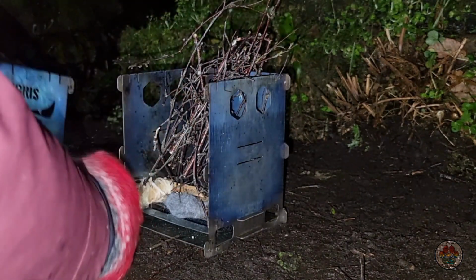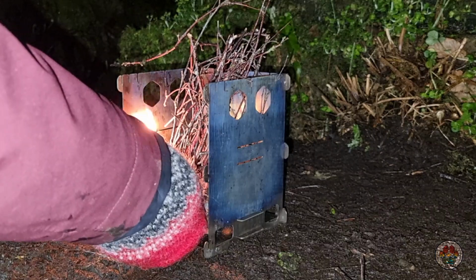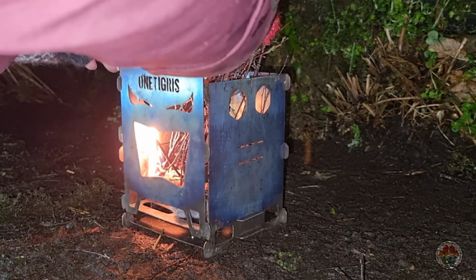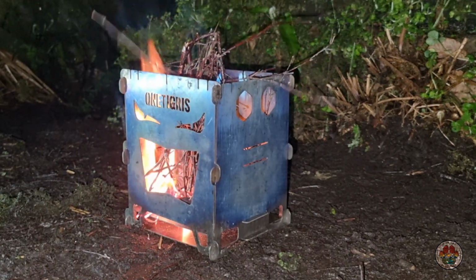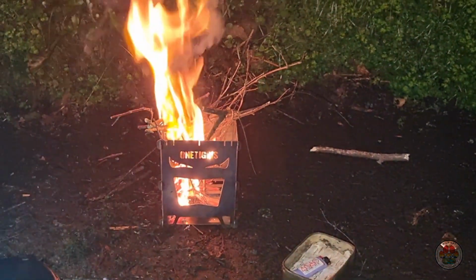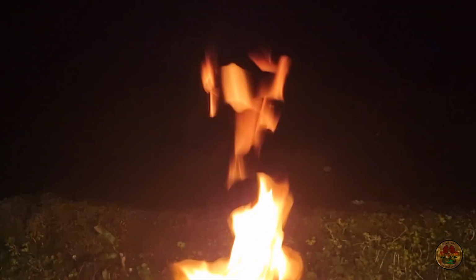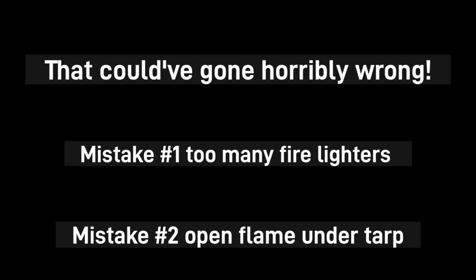To be fair, that makes lighting things quite a lot easier. Let's go for it. Going nicely now, look. Get some bigger ones in the bottom. Hope it doesn't melt the tarp. Bloody hell. I wasn't quite expecting the flame to be that big. Looking back, I know that could have gone horribly wrong. If that tarp had caught fire, I'd have been covered in burning material. So yeah, don't do this at home, folks.